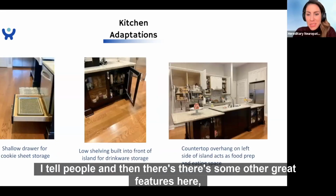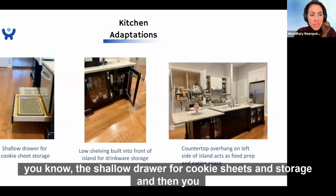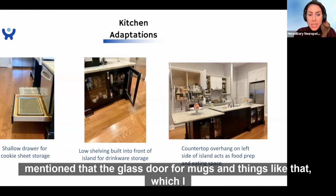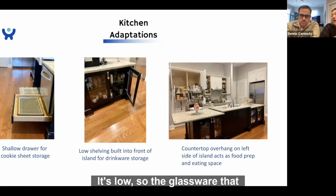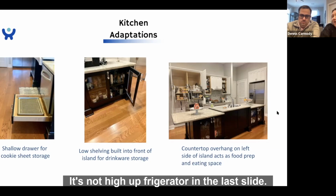And then there are some other great features here. The shallow drawer for cookie sheets and storage, and then you mentioned the glass door for mugs and things like that, which I love as well because those are things you need every day. It's low, so the glassware that's breakable is on a pull-down shelf, not high up.